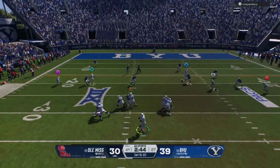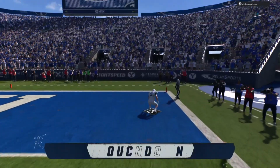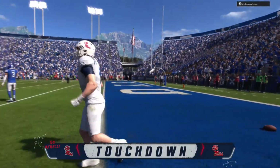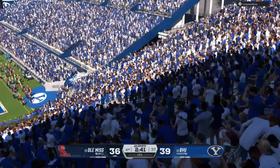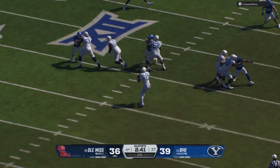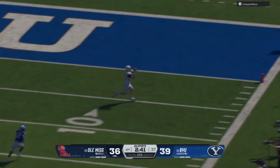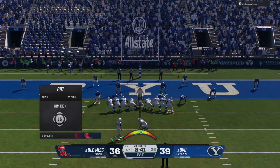Back to throw. It's Simmons. Fires to the right. It's complete. They will score. Touchdown, Ole Miss. That is such a great job by the offense, putting together a touchdown drive when they needed it most. Not a lot of time left to go, but if their defense can get them the ball back, they've got an opportunity to kick a field goal and walk out of here with the win.